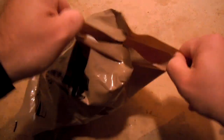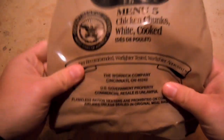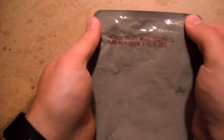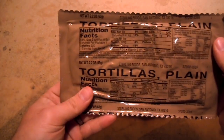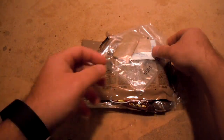Get this peelable seal. That came right off. I guess I didn't mention this is packaged by the Warnick Company. Warnick doesn't like to date stamp their bags, so we'll just double check everything that's in the MRE to see what our dates are. Alright, so here are our chicken chunks. And we got the 28th day of 2015 as a date code on this. We have some plain tortillas, 68th day of 2015, so 2015 MRE.